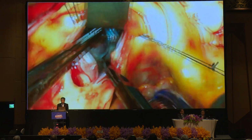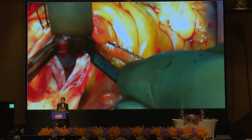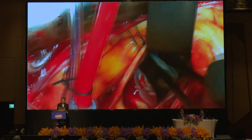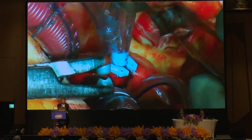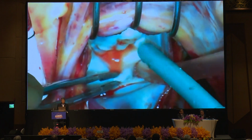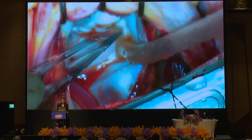And another cut line is also freeing the anterior mitral leaflet. After that, I inspect the abdominal shoulder and also the papillary muscle. And I move to the left atriotomy and expose the mitral valve.